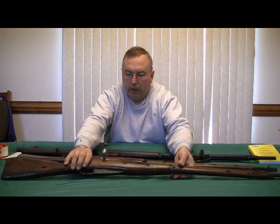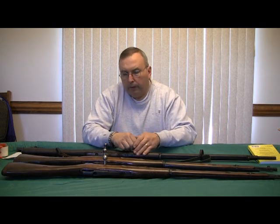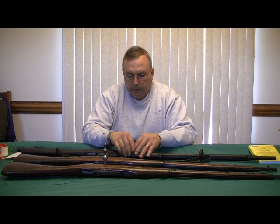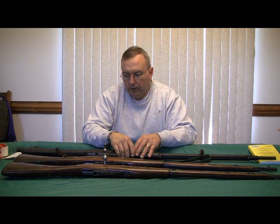I'm going to try to get a few more of the round receivers if I can get them at a reasonable price, and that way have them to, basically what I'm going to do is slug the bores, get all the bore measurements, see how much of a variance I got.